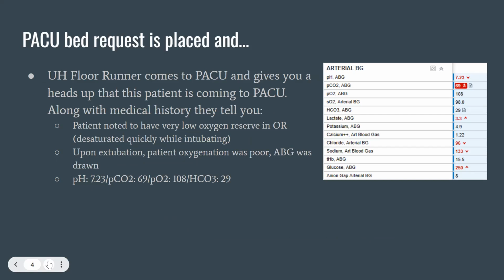The floor runner comes out and says, hey, I just want to give you a heads up about this patient coming to PACU. They tell you all the medical history we just went through, and then said that when they intubated, she had really low oxygen reserve, so sats dropped really quick. They got the tube in, and the patient has done fine. Now they've extubated, and the patient's having trouble with oxygenation. She's pretty tachypneic and struggling a bit. So they drew an ABG, and here it is. This was the ABG that we were given here.